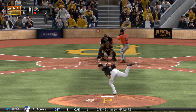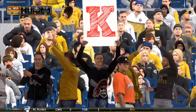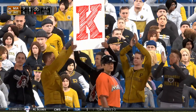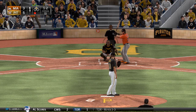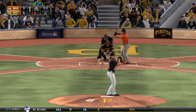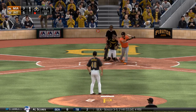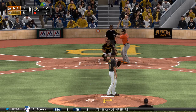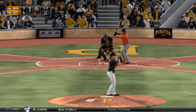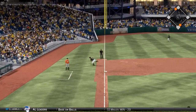Here's the 1-1. 1-1 pitch is a slider that's cut on and missed for strike 2. So 1-2 with 1 away. And here's a ball lifted back toward the stands in right, so we'll try it again at 1-2. Again, a 1-2. Now a swing and a ground ball.